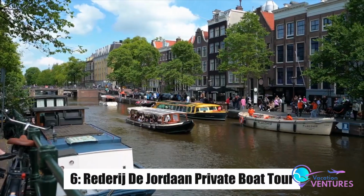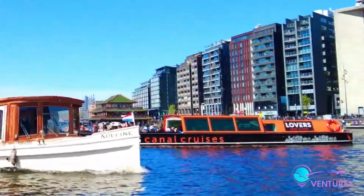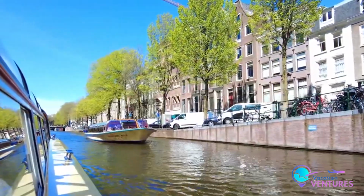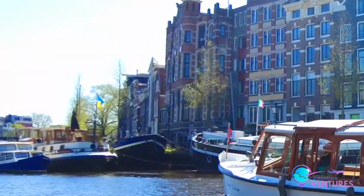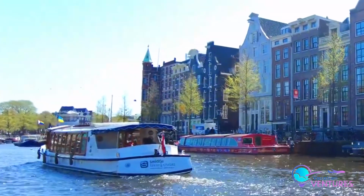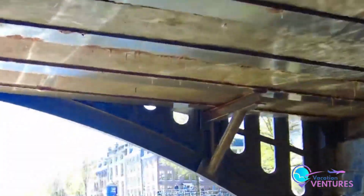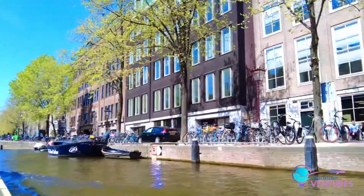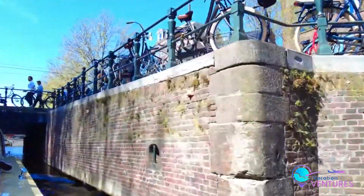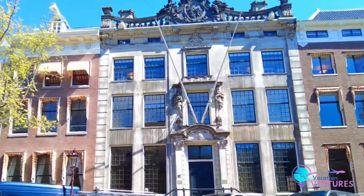Number 6. Rederij Jordaan Private Boat Tour. Slick, slick, slick. As VIP canal cruises go, Captain Reinhard Sprank's historic saloon boat tours, aboard the 1932 Teak Duty or 1908's smaller Ferryhild, are really the business. He and his partner Mello run the show, taking private groups, reservations necessary, on bespoke tours of Amsterdam's legendary canals. Pickup is from your waterside hotel or Café Van Puffelen by their office.